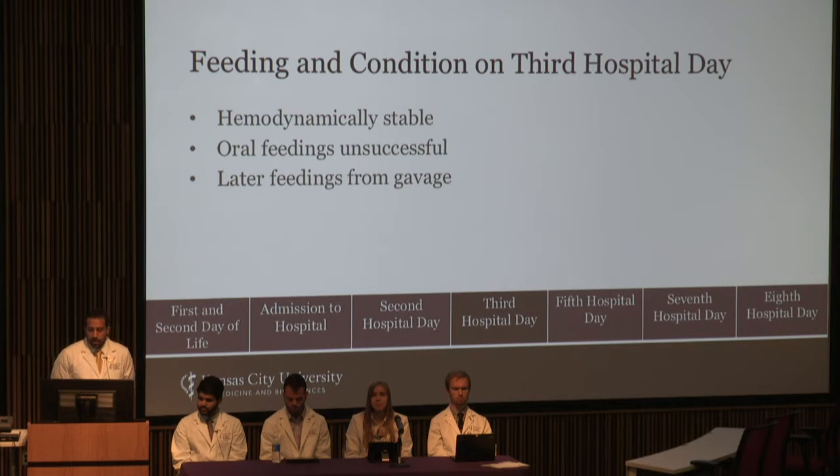On the third day at the hospital, the patient was breathing normally, but oral feeding resulted in choking, oxygen desaturation, and bradycardia. Now, these symptoms resolved when the bottle was removed and the patient was held upright. Subsequent feedings were given via gavage, which is insertion of a tube orogastrically through the mouth into the stomach.